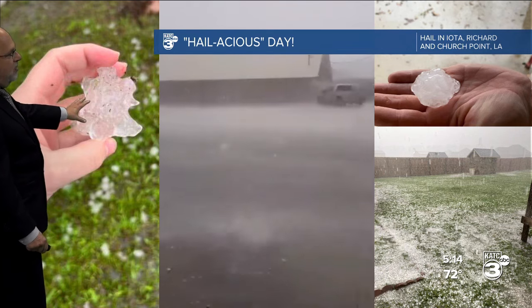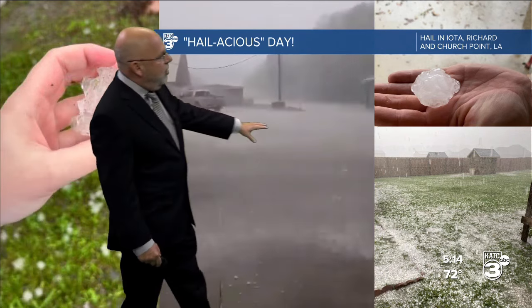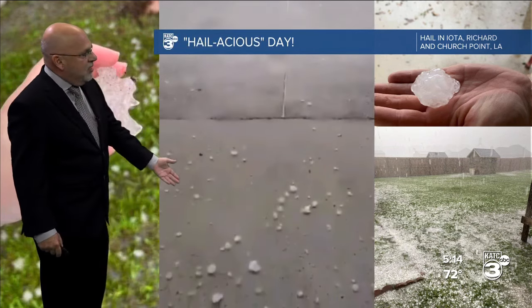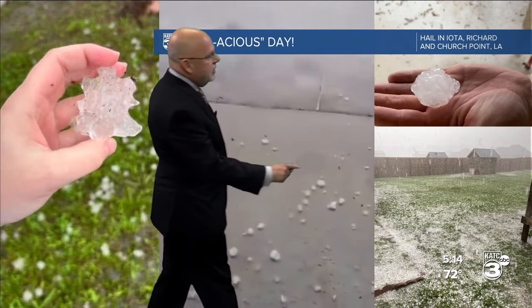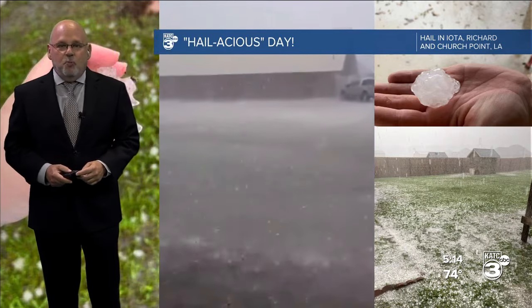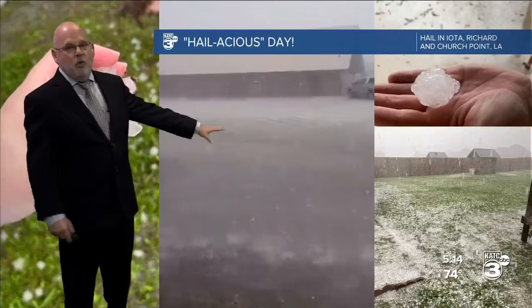This is from the Iota area. This is from the Church Point area. And again, you can see how big that hail was, and it covered the ground in some spots. It was almost like our winter weather event. So a pretty interesting weather scenario with that hail across the area during the course of the day today.